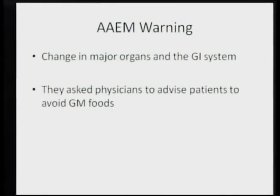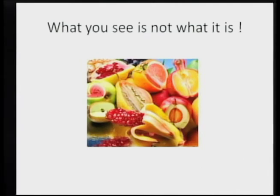So here's the warning of the American Environmental Association. Changes in major organs, and especially in the GI, which is the gastrointestinal system, have been observed. They have also asked physicians to advise their patients, or advise people, to avoid genetically modified foods. So take a look at this. What you see is not what you get. Look at that banana. Look at that orange. Look at the so-called pomegranate, the apple. Completely strange looking foods.